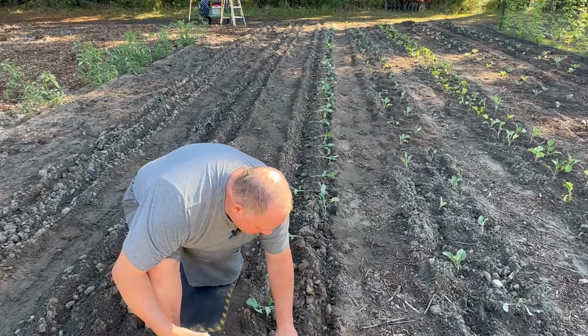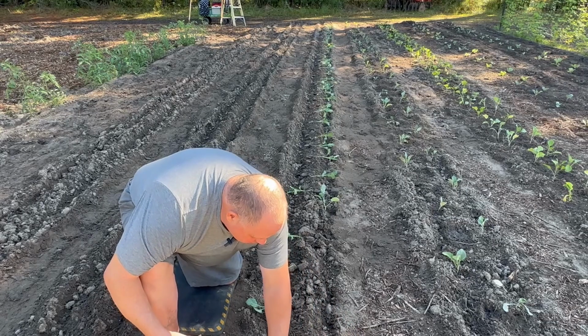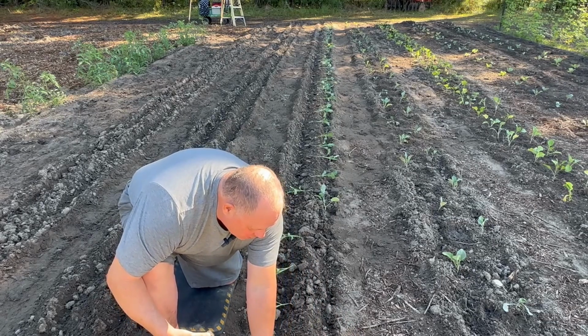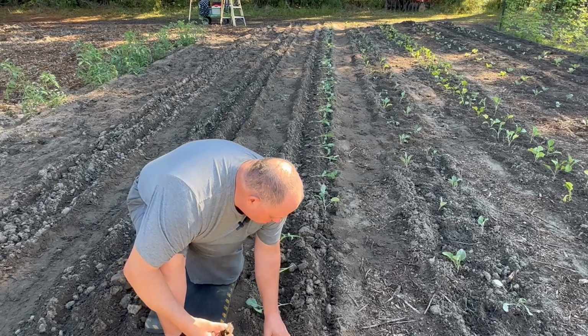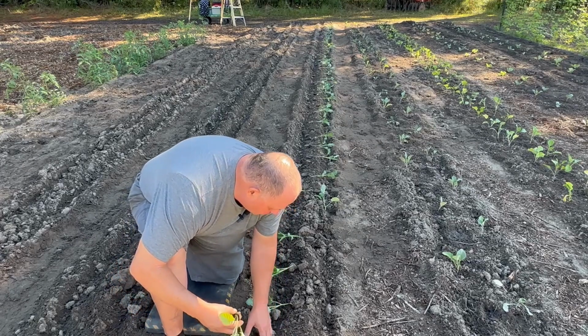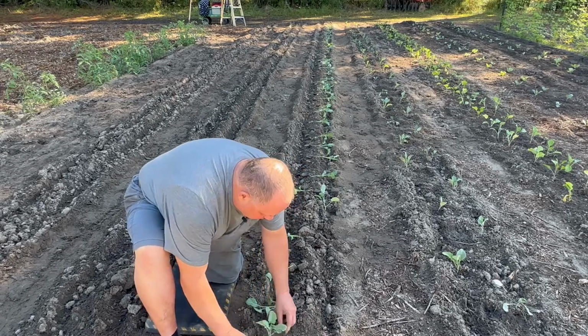All right. So just look for wherever the emitter is you're going to start with. Now there happens to be one right here. I don't necessarily want to be that close to the edge, so I'm going to probably start in here. So I'm just going to plant my first one and tuck it in.